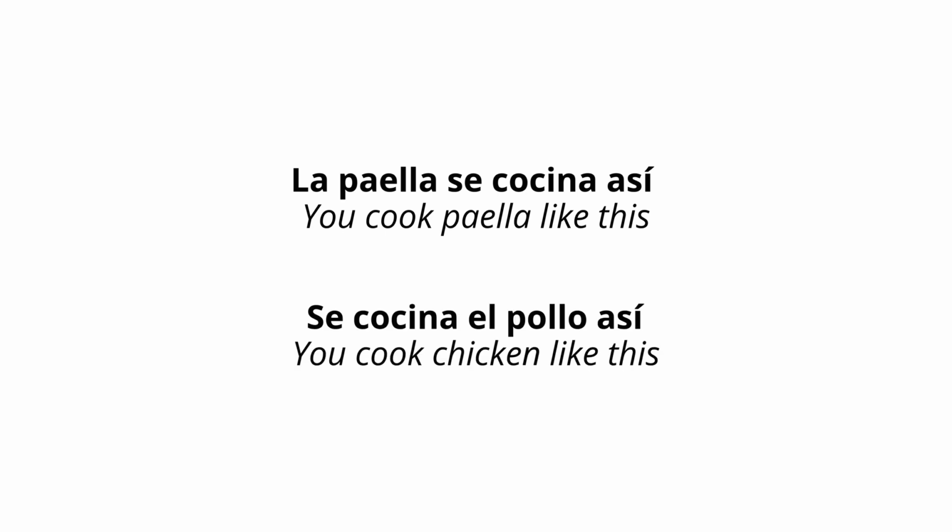For example, la paella se cocina así. You cook paella like this, or paella is cooked like this. Se cocina el pollo así. You cook chicken like this, or chicken is cooked like this.